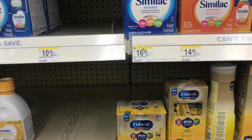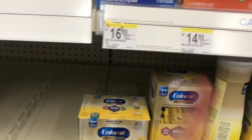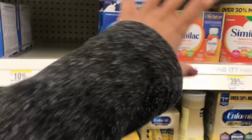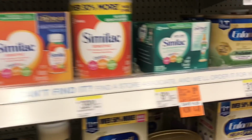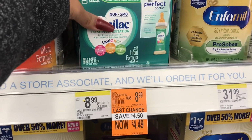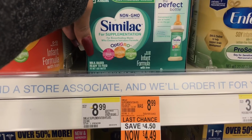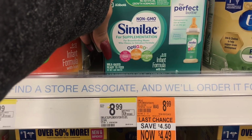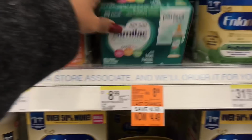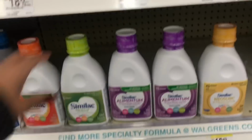So friends, I wish they had these in the one that I use, which is the Neosure, but I can't find these powdered pre-measured singles. But anyways, they have this formula for $4.49, and these bottles are so convenient. This is for supplementation for breastfeeding moms who choose to introduce a formula. I wonder what would happen if I gave my baby this. It probably would mess her stomach up. I don't want to do anything crazy to her. But that's $4.49.